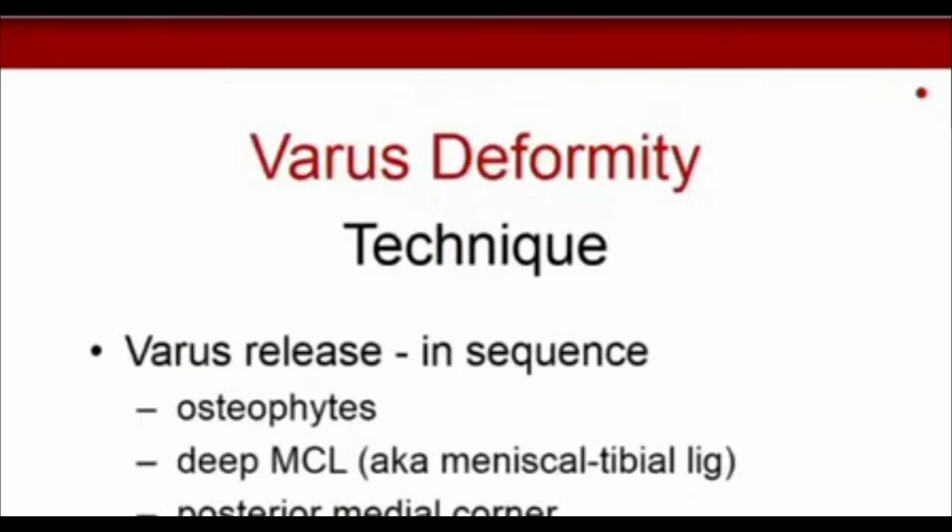The varus releases in sequence: number 1, osteophytes; number 2, deep medial collateral ligament, also known as the meniscotibial ligament. Next, you move on to the posterior medial corner, and then lastly, the superficial medial collateral ligament. And remember, this is where you're going to see the differential releases for the test question.